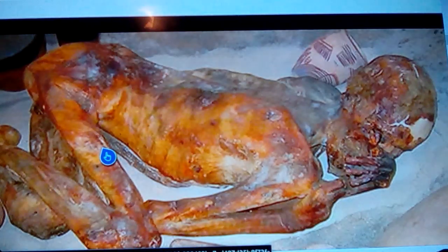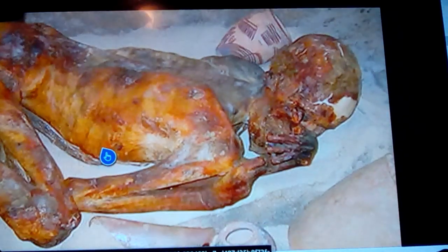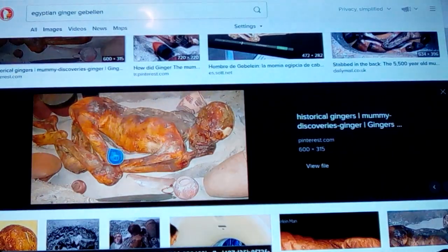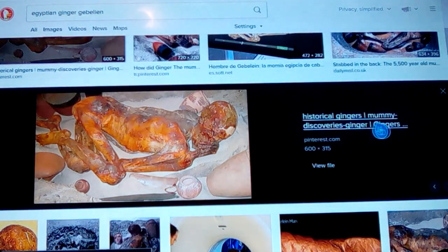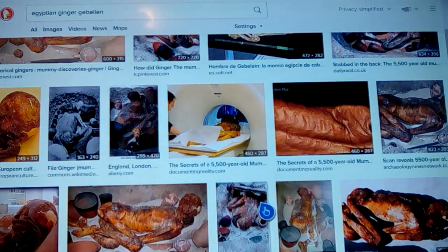Oh, neat thing too, he's tattooed. Just like Ötzi the Iceman and all these other people. Figure it about the same time too. I've shown other videos about it, but yeah. Historic ginger. Well, there's discovery of ginger, but if you look, that's not really a ginger. It's really a blonde, isn't it?